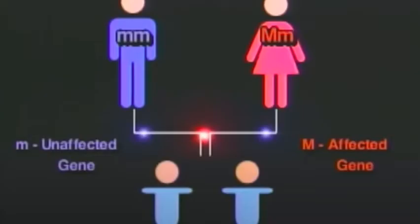Last week we looked at Marfan syndrome as a genetic mutation that could either be inherited from a parent with Marfan, or it could be a spontaneous mutation in someone's DNA. So today I just want us to start thinking a little bit more about traits that we inherit biologically from biological parents.